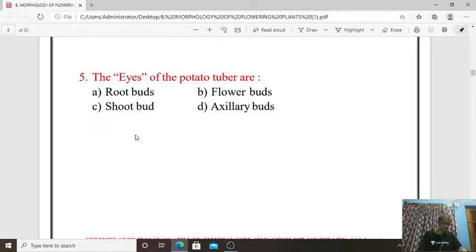Next, question number 5. You can answer through the chat box, okay? The eyes of the potato tuber are what? Root bud, flower bud, shoot bud, or axillary bud. Which is the right one? So the eyes of the potato tuber are what? It is the axillary bud.